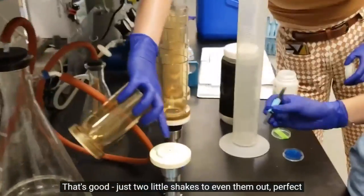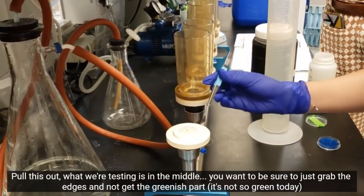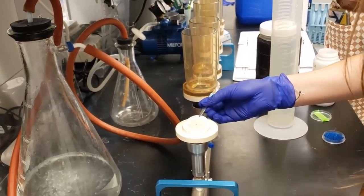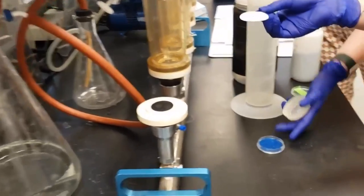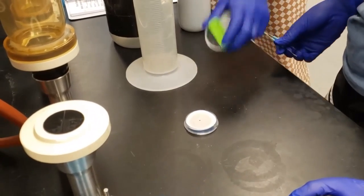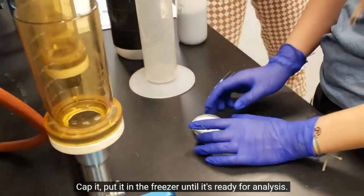So what we're testing is in the middle. You want to make sure to grab the edges and not get any of the greenish part. It's not so green today. Perfect. And then lay that on there. Awesome. And then we just cap it and put it in the freezer until it's ready for analysis.